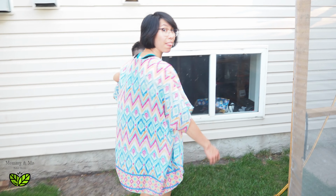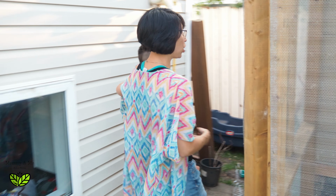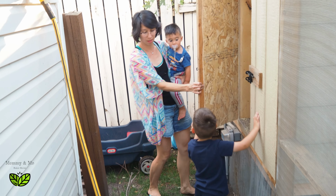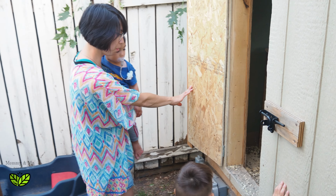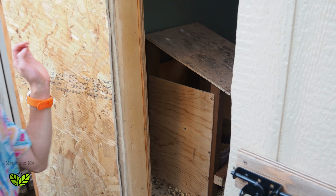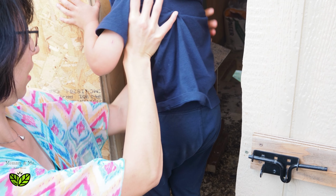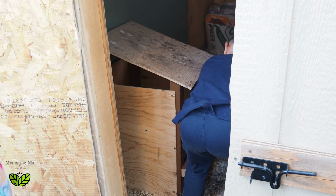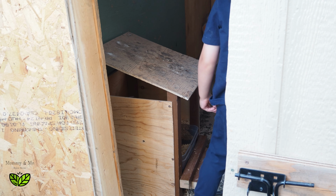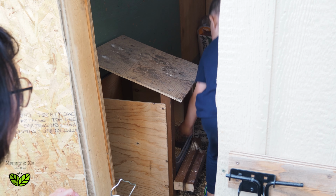Okay, then if you follow us over this way, around this side, this is where we check for eggs. It's super easy. This is a little side door that we have built. I'll just put the baby down. And they have inside a little nesting box. And Lyric likes to go right in. Any eggs? No. Nothing? Oh, no eggs this time.